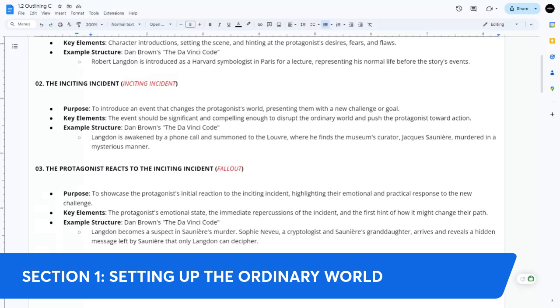I have dyslexia, so forgive me. Langdon is awakened by a phone call and summoned. Basically, he finds that the museum curator is not doing well. He's not breathing anymore, and it happened in a mysterious manner.